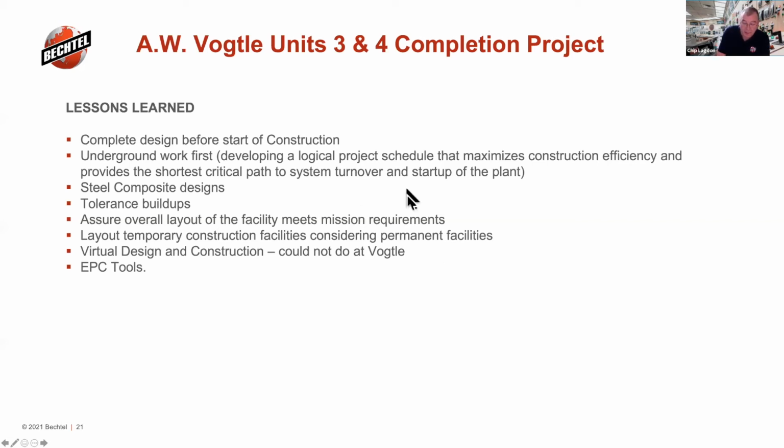Lessons learned. What you learned in 90% design for a license application doesn't mean the design is complete so you can go build a facility. We've had to go back and redo quite a few things, and it's set us back a little bit. Underground work first, go figure that. We learned that in the DOE the hard way when we did some design-build activities, and then the seismic capacity of the structure was challenged, and we had to go back and dig some holes and characterize the soil structure underneath the facilities to make sure it was going to meet all seismic capacity needs of the design.